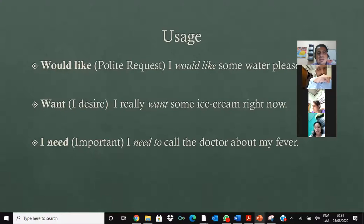So, I want, tiene que ver más con los deseos. I really want some ice cream right now. I really want some coffee right now. It's something I desire. Es un poco más informal. I want.